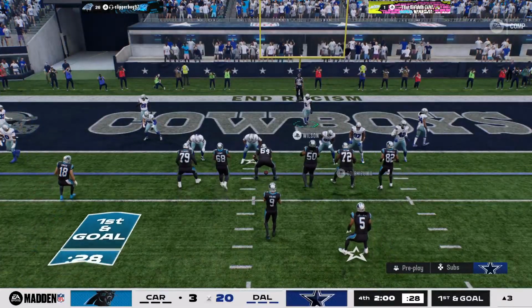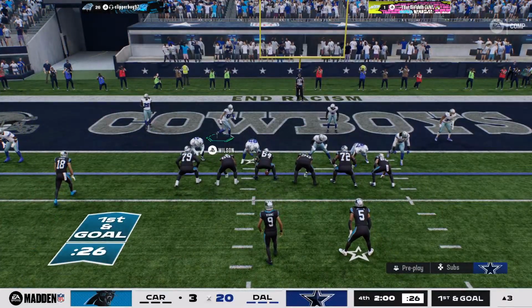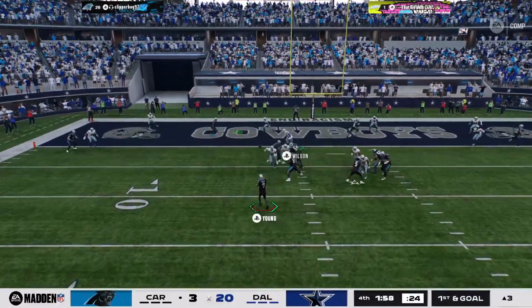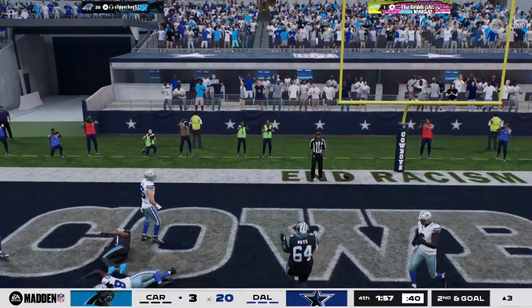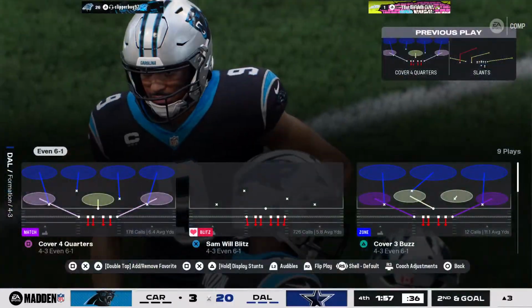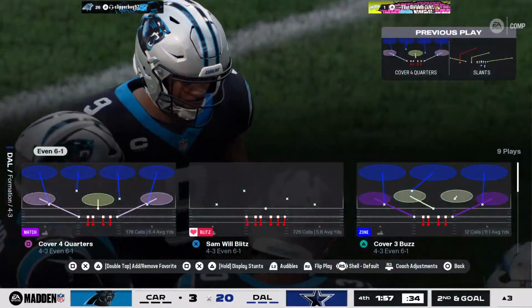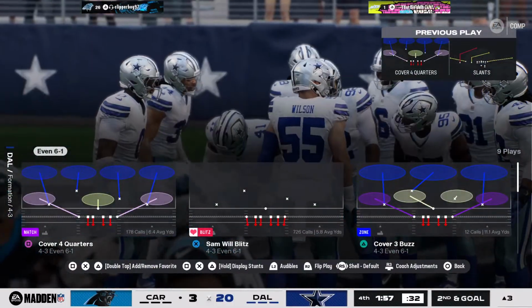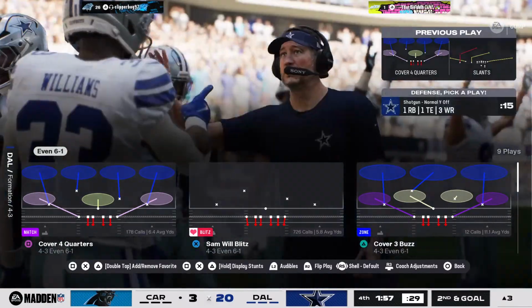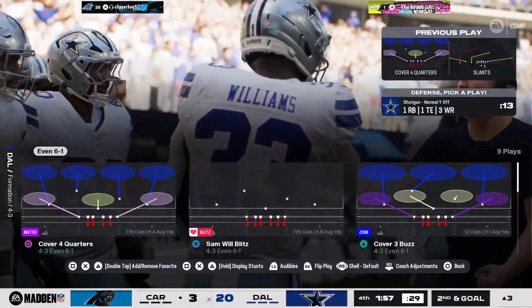First and goal, and they've got to be thinking a chance to get right back into this football game. To throw, Young, to the end zone, but it's incomplete. And that's another play that's painted the picture of this game overall. It's been a blowout, continually fueled by big turnovers and stops for one side and an inability to advance the ball from the other.